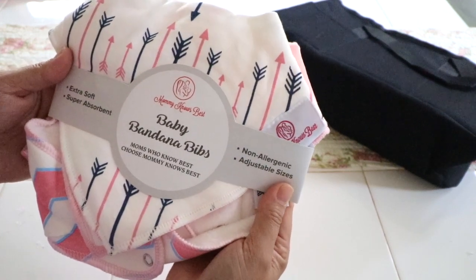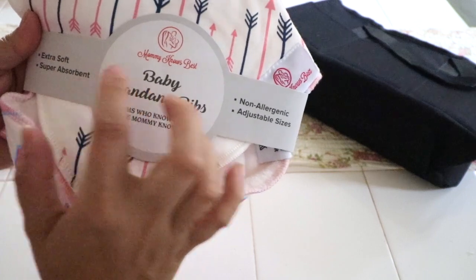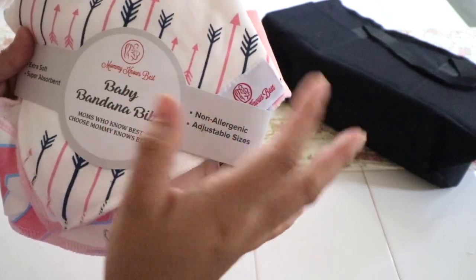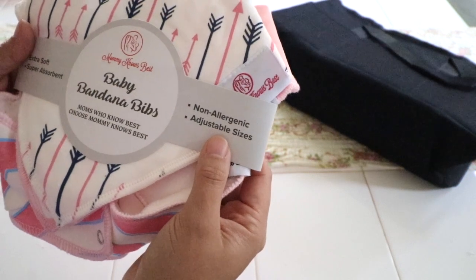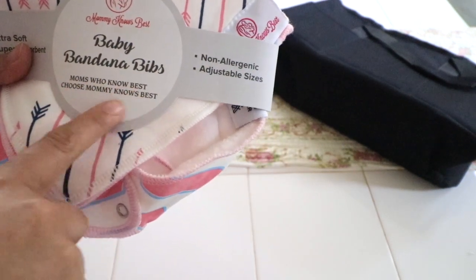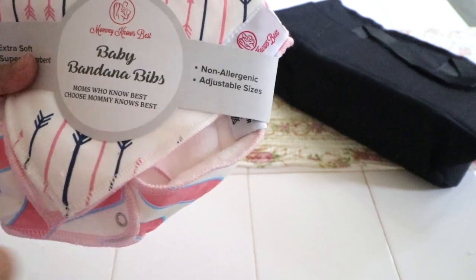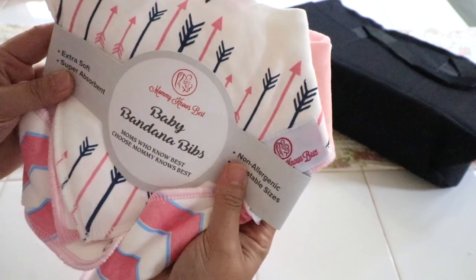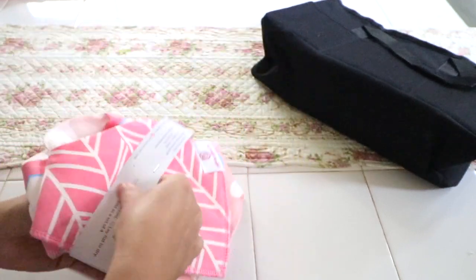These bandana bibs are extra soft, super absorbent, and they're non-allergenic, which I'm always looking for. And I really like that it says, Moms Who Know Best, Choose Mommy Knows Best. That's really cute. So this is how they come in, and I'm gonna go ahead and open these.